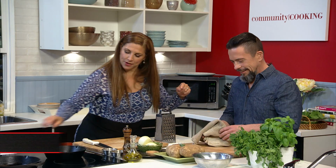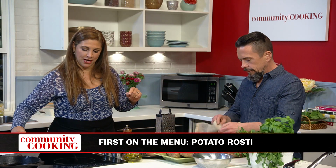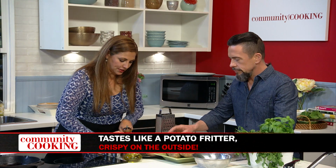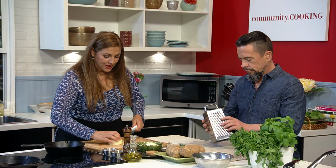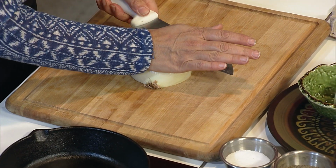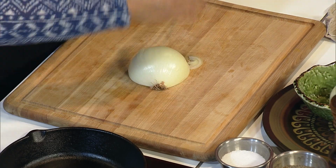I have a feeling I know who's going to be doing the grating of the potatoes, right? Well, since you were so kind to offer, I want to share a little trick with this, and for our viewers at home, they may want to know. Potatoes have a lot of moisture in them. So when you grate them, it does release a lot of moisture. So this is a nice way to get rid of that extra water, if you didn't want to, say, use your food processor.